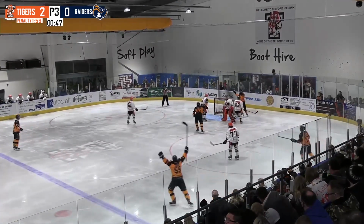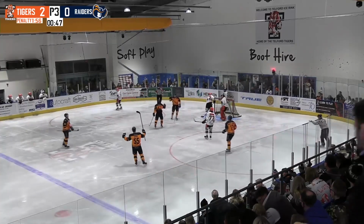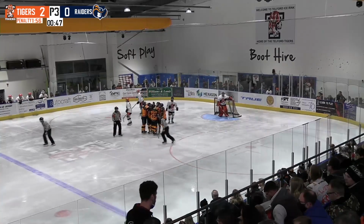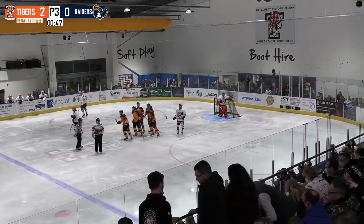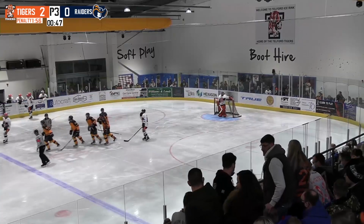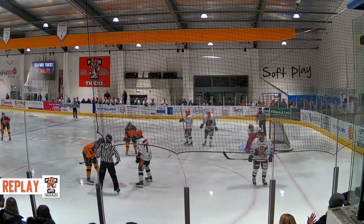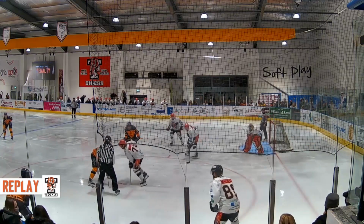Shot comes in and the puck drops down. It was a shot from the point. I believe the shot was fired by Sean Barry. Gets the shot in, drops from the body of Brad Day into the back of the net, and that was on just a few seconds. I'm not sure if the clock had even started as it drops down. Let's just have a look at the replay here.